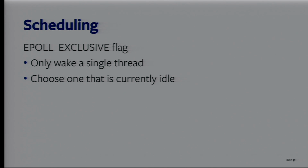So you have a bunch of threads sleeping in epoll wait, and only one of them is going to be woken up to do some work. So it completely solves the thundering herd issue. We're also only going to try and wake up one that is waiting in epoll wait. So if a bunch of other threads are over here doing stuff, we're going to wake up one that is actually sleeping and waiting. We're not going to wait for one of these guys to come around.